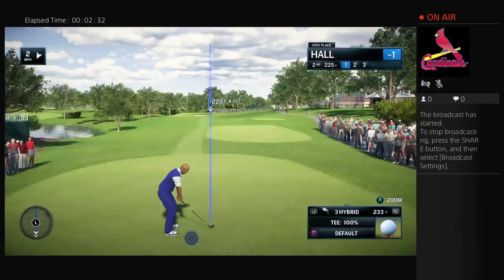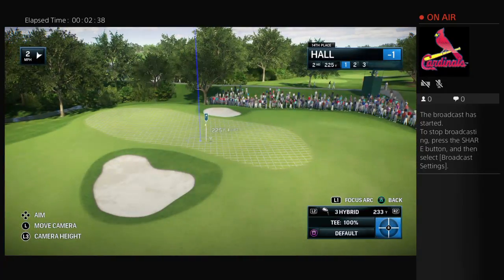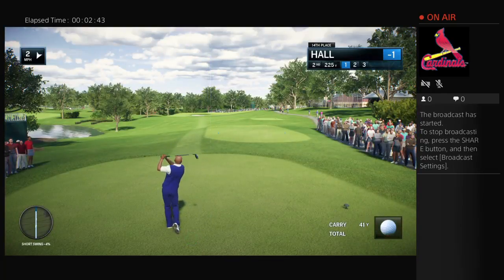Back to the action here at the Bay Hill Club and Lodge. Second hole, it is a pretty demanding par 3, Frank. Goal really is to just carry that front bunker or sneak it a little right of that and try and cheat it around.